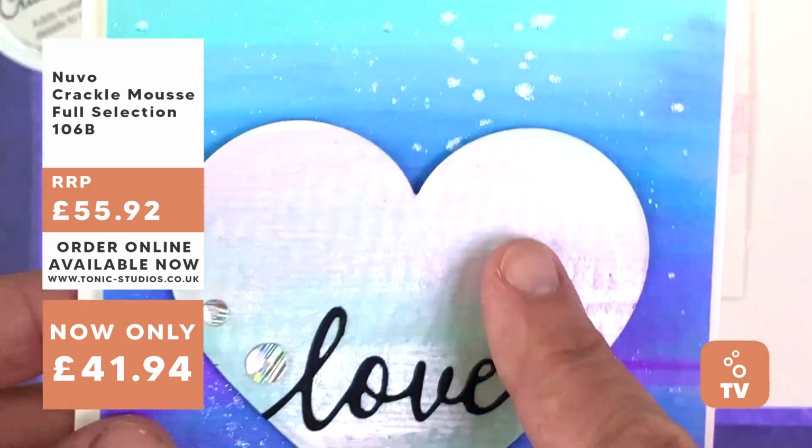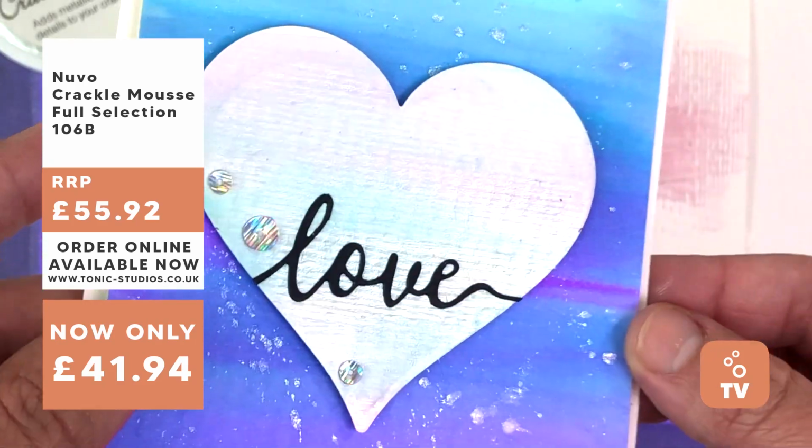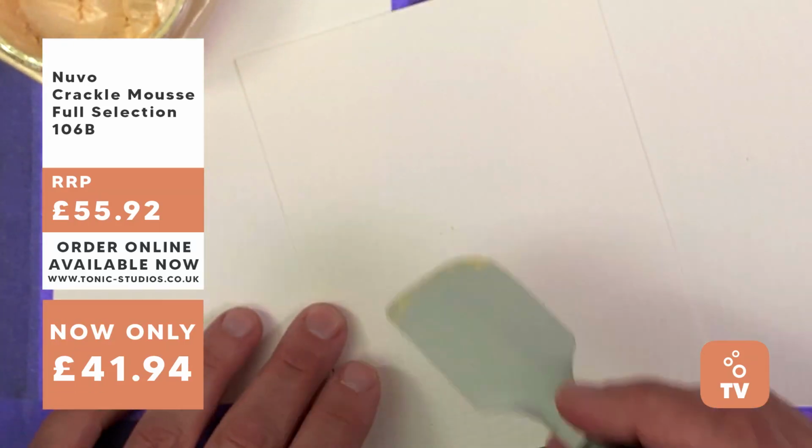If you go too thin, you won't get any crackle. So you can see this heart doesn't have any crackle, it just has the sheen. So you need to make sure that you're putting enough product to get the results that you want. To clean your brush, just use a little bit of water and it washes out easily.